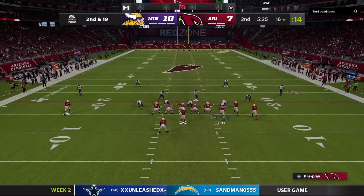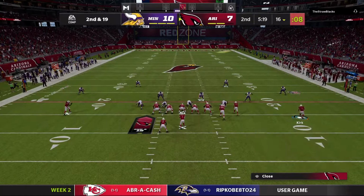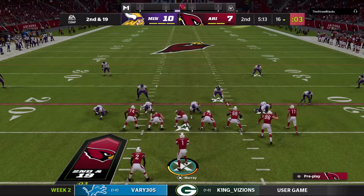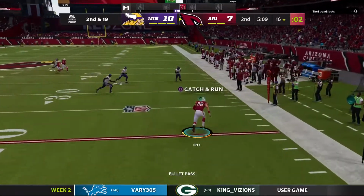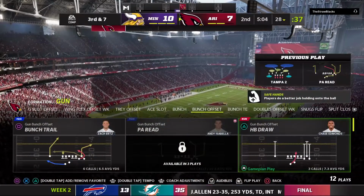After the sack, it's second and 19, and the road gets a bit tougher from here. Here's Murray as he sets to throw it. Caught by the tight end Ertz. It's a pickup of 12, and that'll set up a third down.